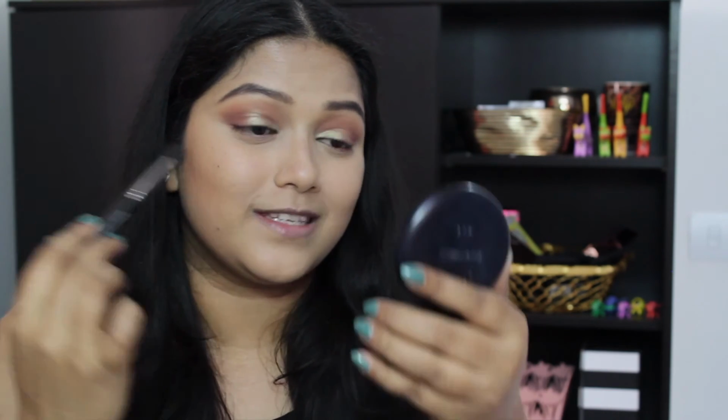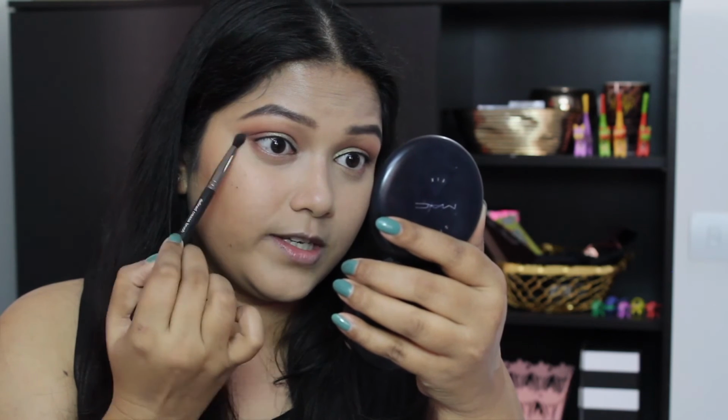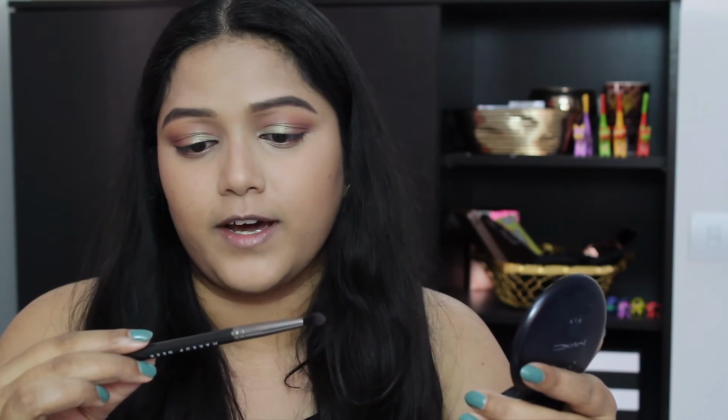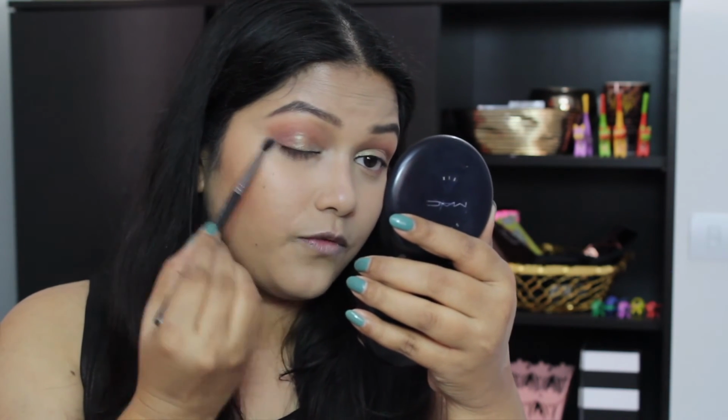And I'm going back with the same brown eyeshadow which I have used in the crease, and I'm just going to soften these edges. This is a Makeup Geek brush, guys. This is their defined crease brush. Just going to soften the edges.